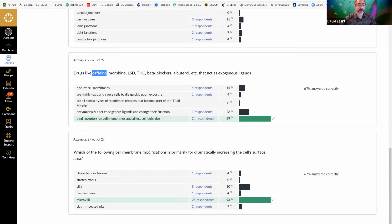Drugs like caffeine, morphine, LSD, THC, beta blockers, albuterol, lots of different ones, act as exogenous ligands. They bind the receptors on the cell membranes and affect cell behavior. And we're going to look at this in more detail today, this whole idea of what is binding, and how that binding event actually starts the whole signal transduction pathway.